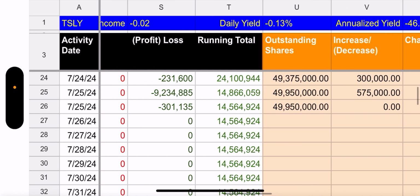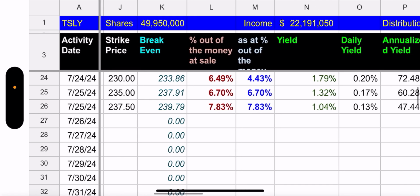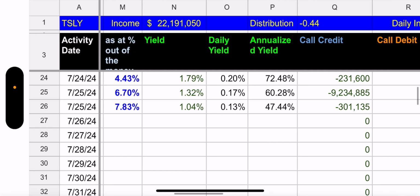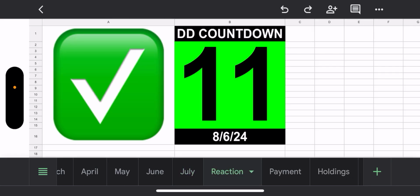So the recap for Tesley is 30-day IV, 49%. Outstanding shares, 49,950,000. Income from the weeklies still doesn't exist. Overall, they lost 22.1 million from the weeklies because obviously early on they lost a lot of money. Reaction though is pretty much they marked their checkbox.